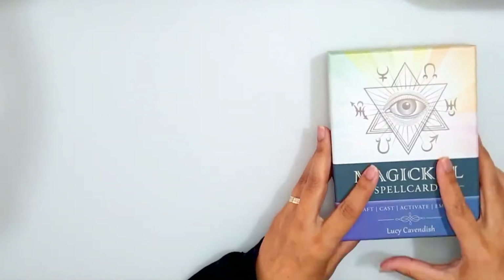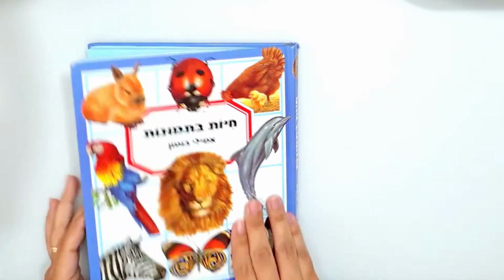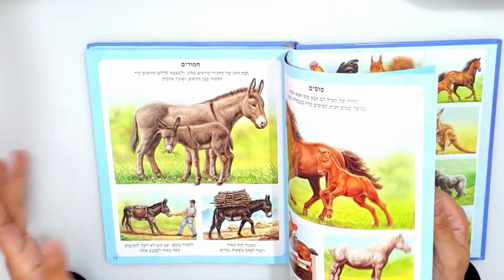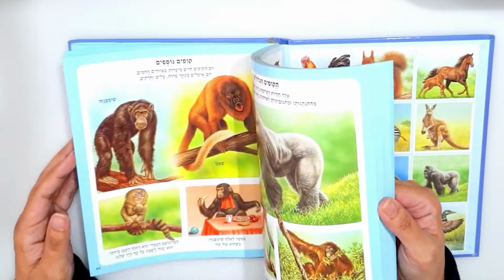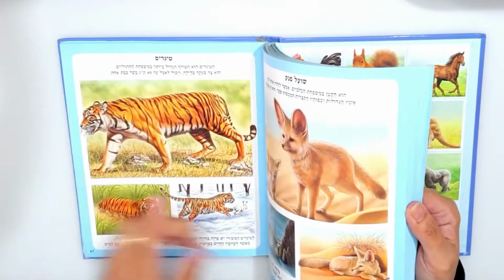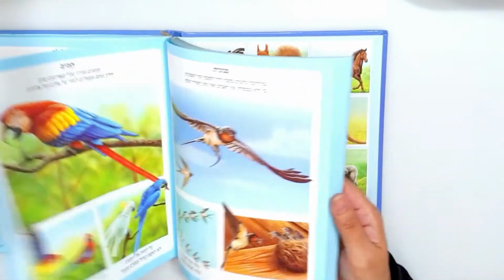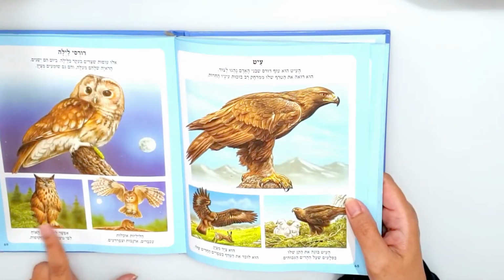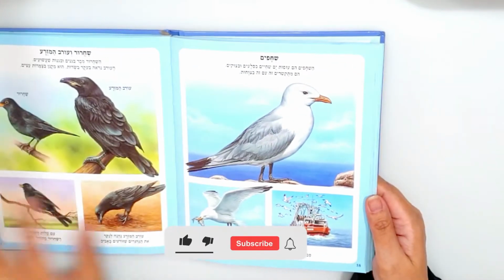Here I'm showing you a book that I got from where I live. I live in a kibbutz in Israel, and where I live there's an area in the kibbutz where you can put books, clothes, everything that you don't need anymore, and somebody else can take that. So they put out this book, which is Animals in Pictures, and I love this book.